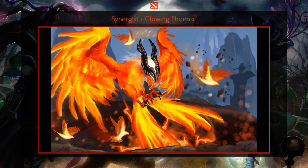How cool is this? Instead of just drawing Phoenix, the artist, Synergist, has chosen to animate it a bit and create a glowing effect one can only expect from a bird made of fire. On top of that, the artist did a great job in rendering the headpiece as well as the fiery wings in this cool action shot.